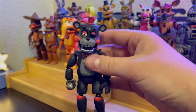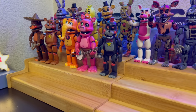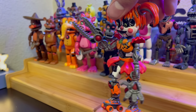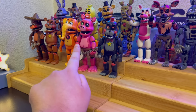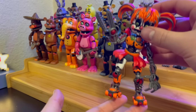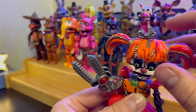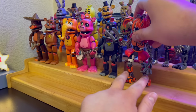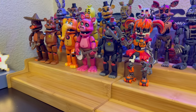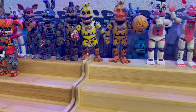And then we have the original 2018 Lefty figure. So a little broken. And then we have Scrap Baby, which I completed last year. I've been trying to get Pig Patch for almost a couple years. I finally got him, and I finally finished Scrap Baby. Also, I had to use an Enderr because I lost that piece. Also, her little ball thing on there is broken, but it's Scrap Baby. Looks good. So yeah, there is the Pizzeria Simulator wave. Now, moving on to Help Wanted, we have.